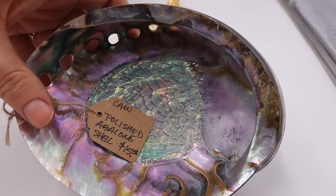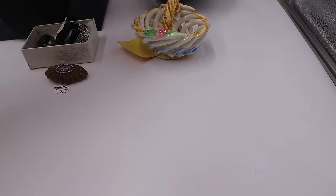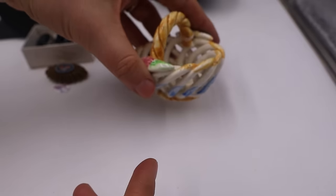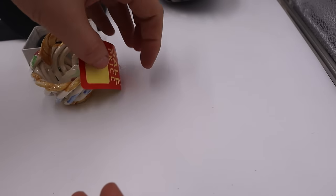Obviously, most glorious polished abalone shell ever. It is stunning. Oh my gosh. And then we have the little basket, marked Spain. It looks like Italy to me. And we got it for less than a dollar, I think. No, we got it for a dollar. It was two half off.